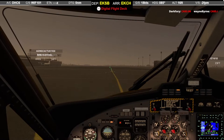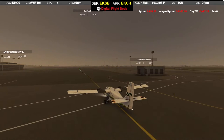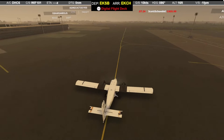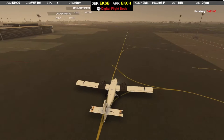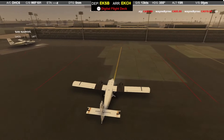Looks like Nick is floating, which means he has custom scenery for this airport, which I don't have. Nick, what scenery do you have for here? Is it Fly Tampa? Because I know they've got a Copenhagen out. Here we are.